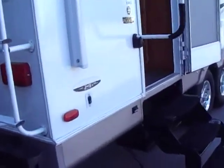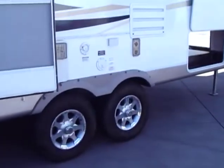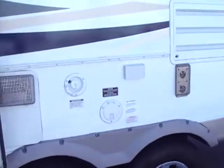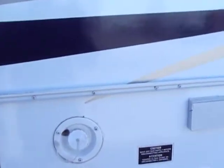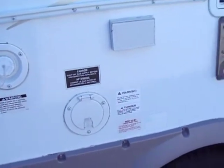You have your rear electric jacks, full power awning. Here's the bracket for the barbecue, the gas barbecue that's in the front. Okay, it hooks on right there, and that's your supply line that you saw in the picture.